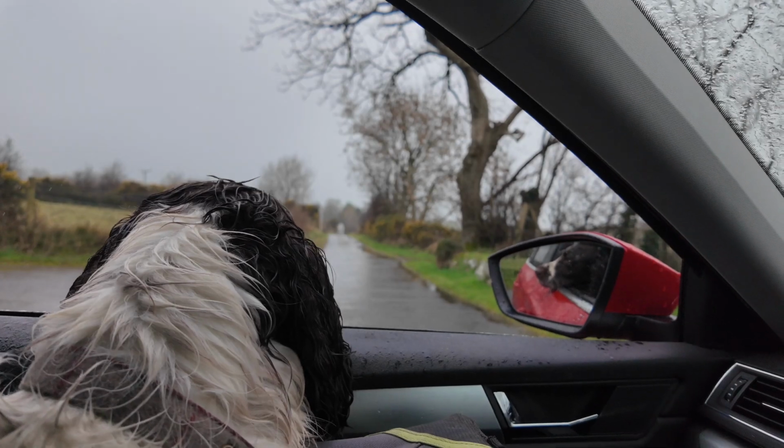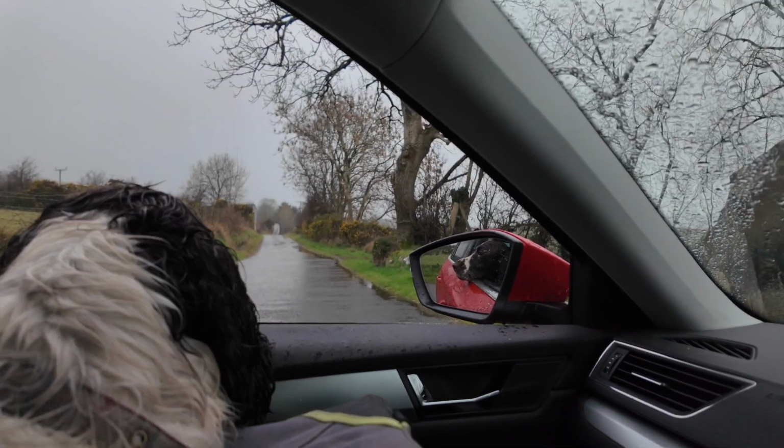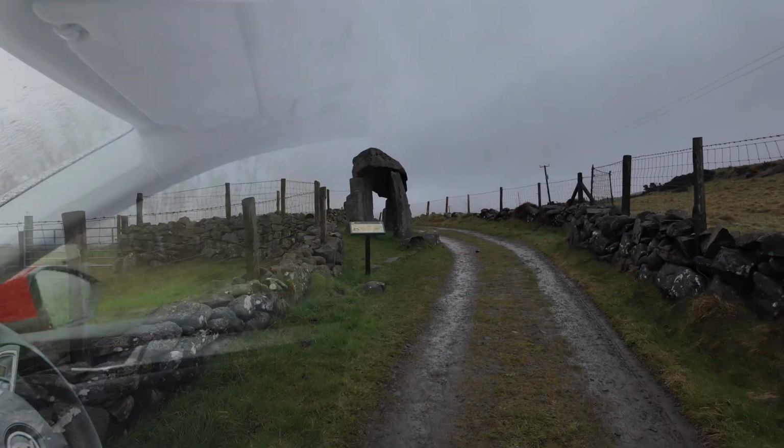Marley doesn't like the window down in the car, so the car is getting absolutely ruined. Aren't you, Marley? Hey. Marley. He hates being in the car. He just totally ignores you. I've got a sausage sitting there in his box. He won't even look at it. Poor wee mucker. All right, here we go to number 2. Let's see if you know it.